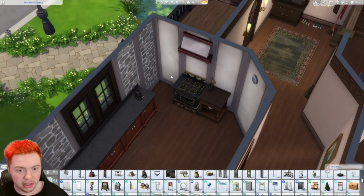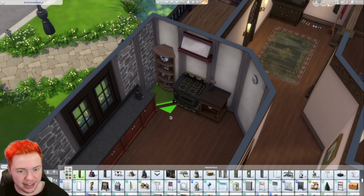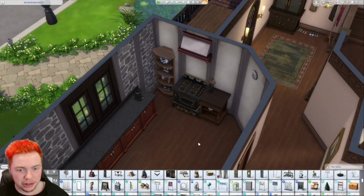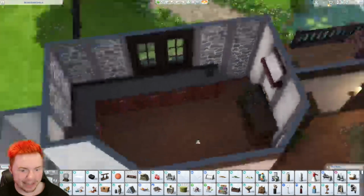I'm trying to think of something that I can put in this little corner over here, because we do have that space, but I have no idea what would work. Would this work? It looks a little bit too much like there's clutter going on and it'd be quite hard to read. I think we can leave that bit for now. We'll come back to that section in a minute.